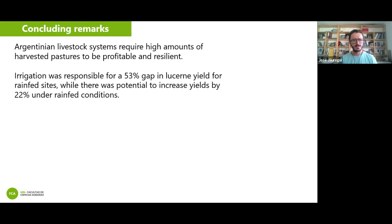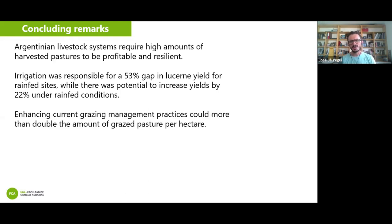Irrigation was responsible for a 53% gap in lucerne yield for rain-fed sites, but there was also potential to increase yields by 22% under rain-fed conditions, and this was probably linked to all this other data that we discussed about fertilization, pH, sulfur, phosphorus. A lot of those things probably make up for that gap. And also enhancing current grazing management practices could more than double the amount of grazed pasture per hectare. And this I would say could, I would just say can, because Herman just proved it, and there's very, very solid data from Argentina, and it's published. So I would just go and say can double.